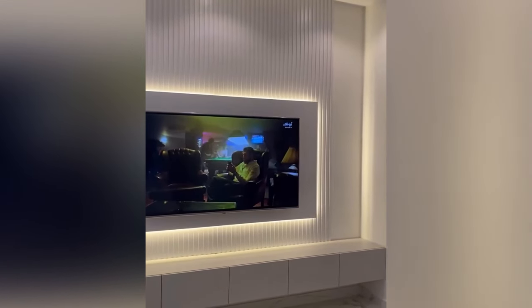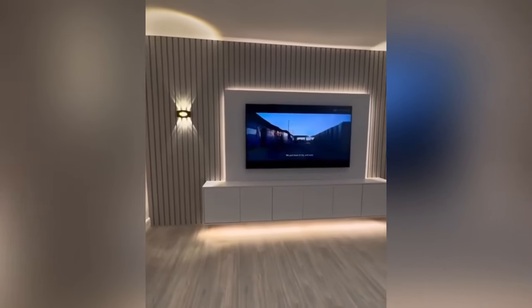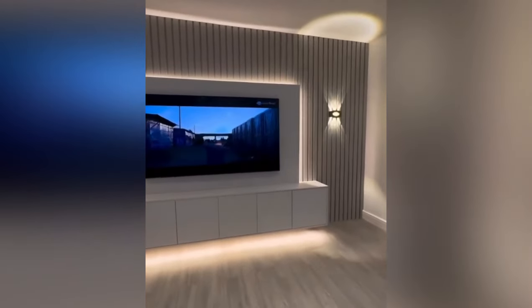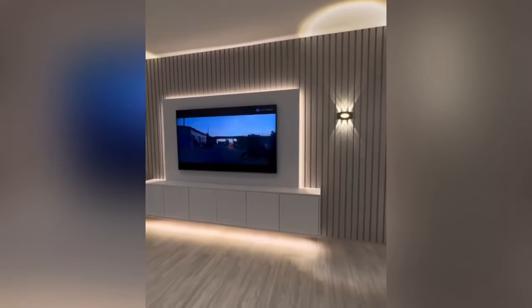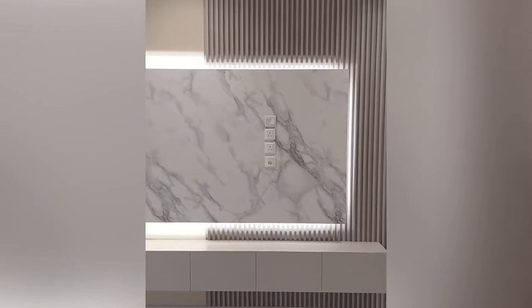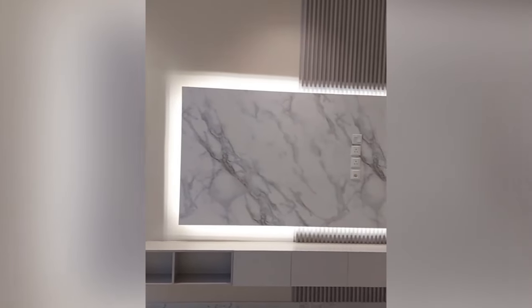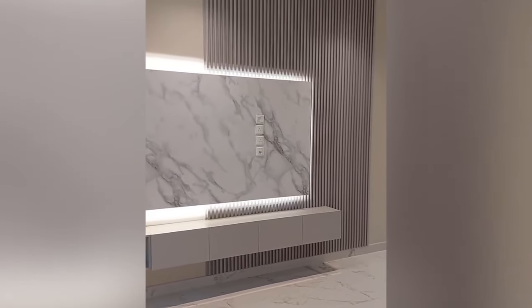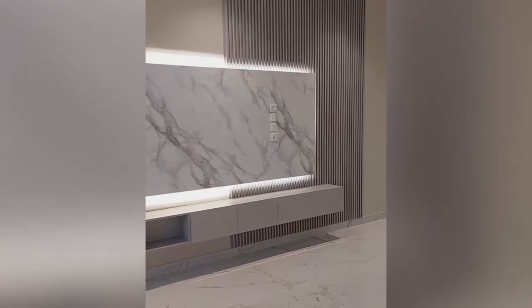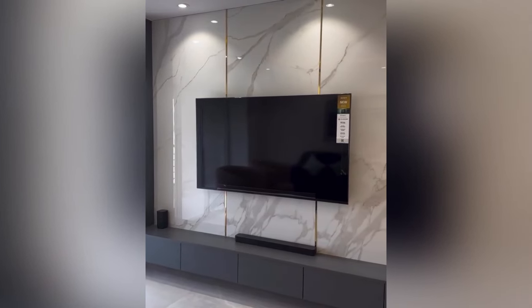Welcome back to another video on home luxury TV unit wall design ideas. The video on luxury TV unit wall design ideas provides a comprehensive exploration of innovative and stylish options for enhancing living spaces. It begins with a discussion on the importance of harmonizing the TV unit with existing decor, suggesting that the design should reflect the homeowner's personal taste while serving practical needs.